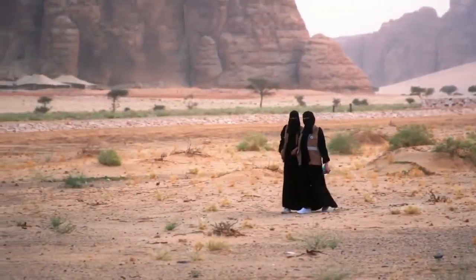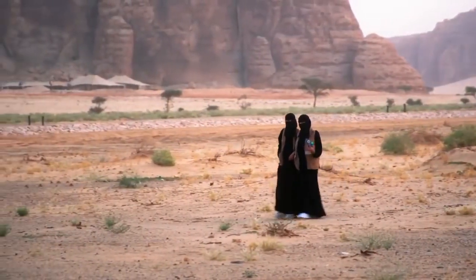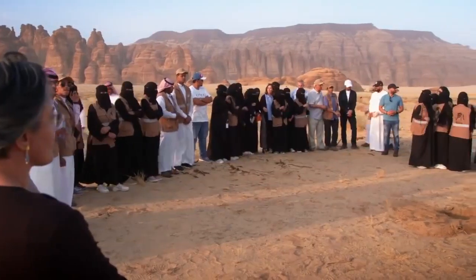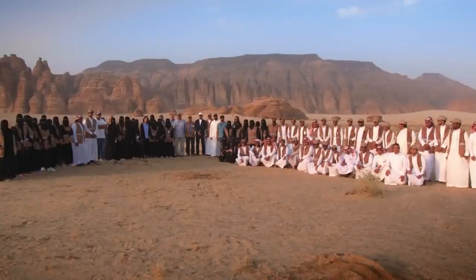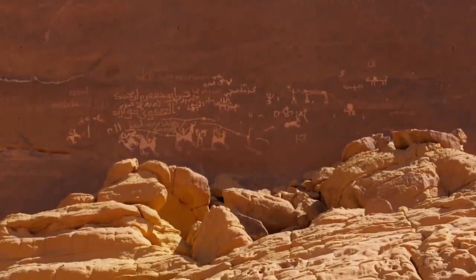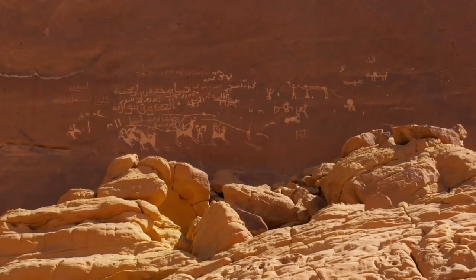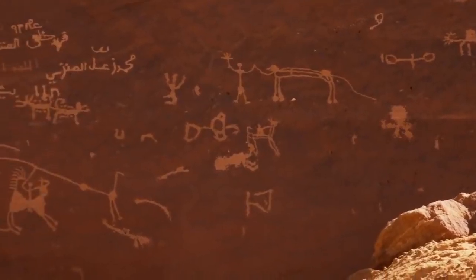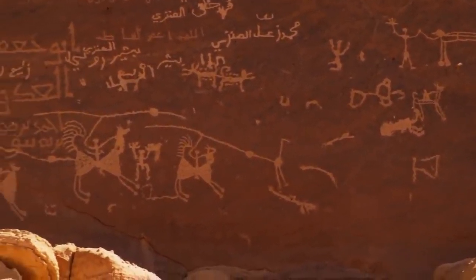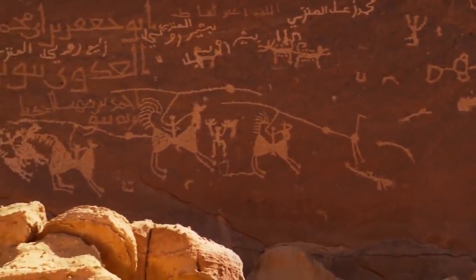Learning to decode these ancient inscriptions will help Aisha become an ambassador for Alula's rich trove of history. But the rock art here goes back far earlier than the written word, and may contain an untold story about the lives of the artists. The exciting thing about rock art is that it captures information that is nowhere else in the archaeological record.